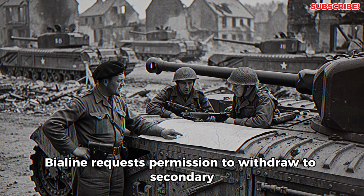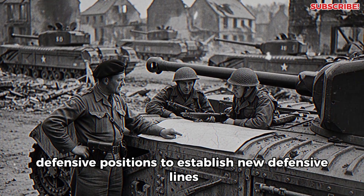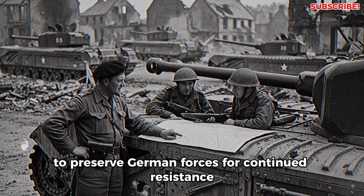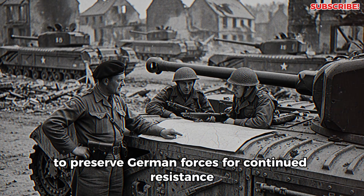Bayerlein requests permission to withdraw to secondary defensive positions, to establish new defensive lines beyond British advance, to preserve German forces for continued resistance.